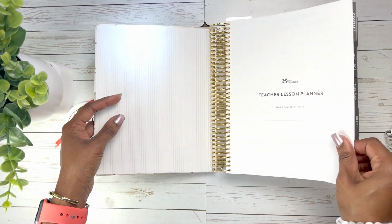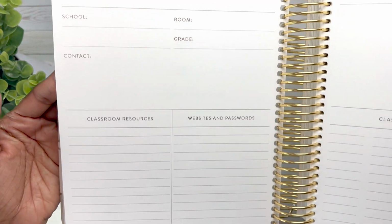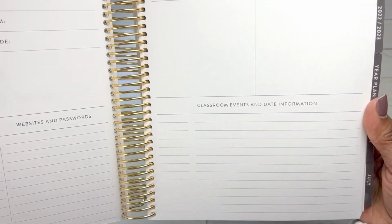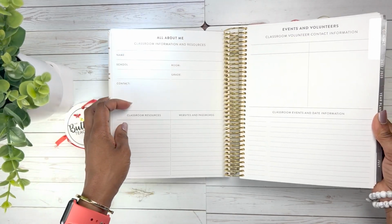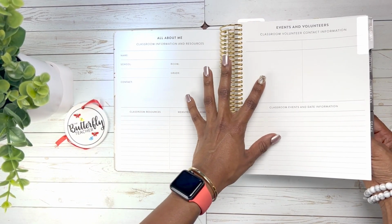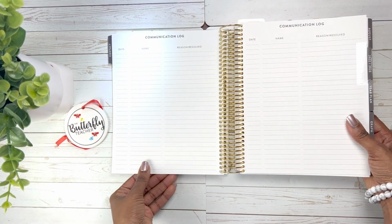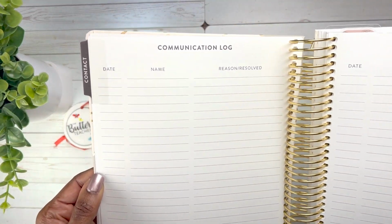Then when I come into the planner, I have my typical teacher all about me pages, which, by the way, I never use. I'm going to have a separate video setting up this planner where I show you how I use scrapbook paper to cover over and redesign these pages. You have your communication log pages.